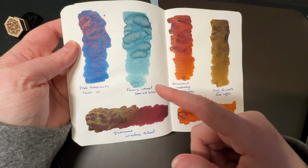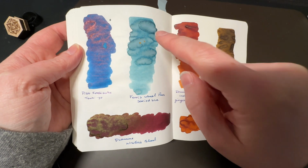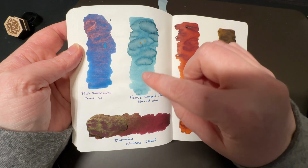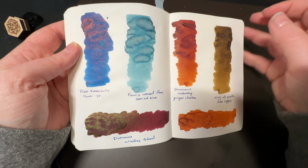And then of course Ferris wheel press. So you can see it's a little bit darker if you've heavily saturated it. It shades really, really well. Like it shades stunningly well. But usually it's pretty light and it'll be more around this color here.